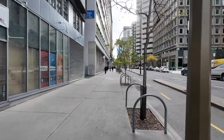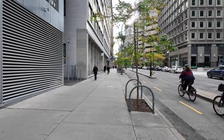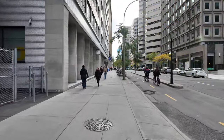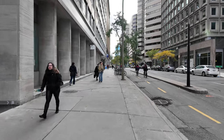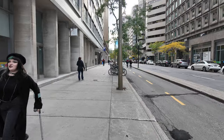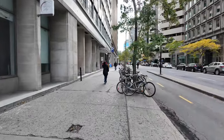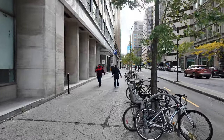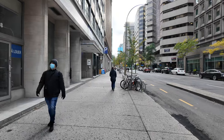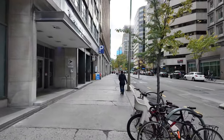You know what's weird? I know there's some Montreal Underground under me. I just can't remember how to get to it. This building, maybe?